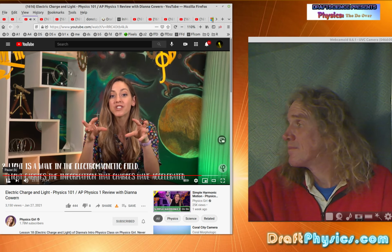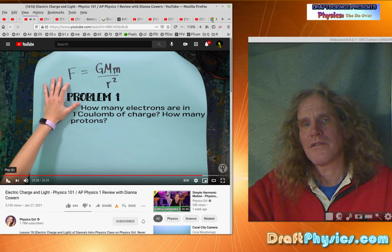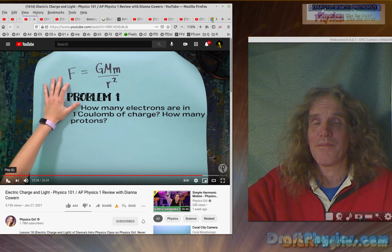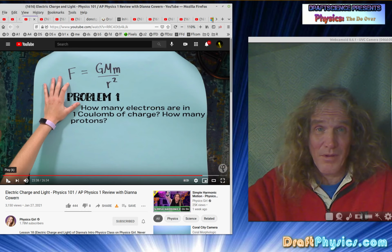Is the information that charges have accelerated. And don't forget to go practice these problems. Here are all the problems. So again, charges accelerating is just more mush. That has to do with atoms changing their shape, which means they become polar. When an atom changes its shape, you can understand its polarity changes, right?